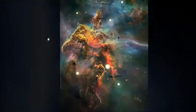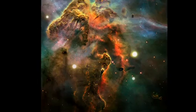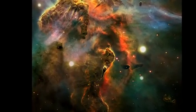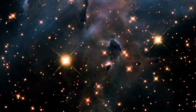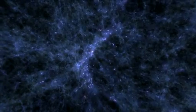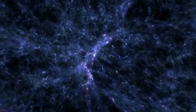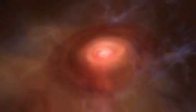So the Hubble is primarily an optical telescope. And one of the primary differences between Hubble and the James Webb Space Telescope is that Webb will see the universe in infrared light. And so by looking at the universe in infrared light, it will allow us to see back into the early universe, see some of the first stars and galaxies that formed. It will allow us to see down into the dusty clouds where stars are being born. So lots of different things that we'll be able to see with the Webb that Hubble can't quite see right now.